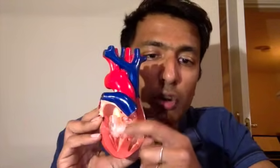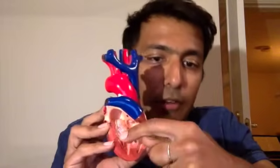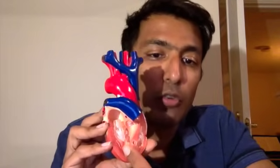If the valve is described as being thickened or calcified or restricted, then it tells you that the valve is structurally abnormal. Either it has been subjected to wear and tear from old age, or it's been damaged due to an infection such as rheumatic fever or endocarditis or something like that. Functionally, however, even though structurally it may look abnormal, functionally it may be normal. It may still open fine without restricting blood flow. It may close fine without causing any leakage back into the left atrium.